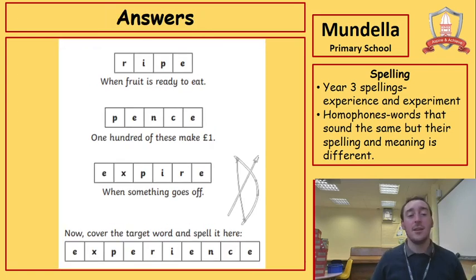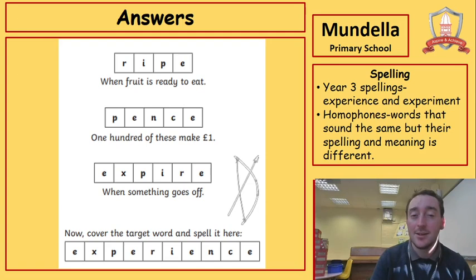Here are the answers. Ripe. So when fruit is ready to eat, it's ripe. 100 of these make £1. Pence. Expire, when something goes off. And experience is spelt E-X-P-E-R-I-E-N-C-E. Sometimes it's easier to break up the word into chunks so you can remember the spelling as well. That's another top tip right there. Okay, let's move on.